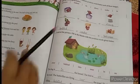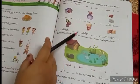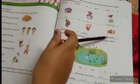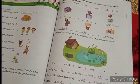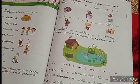Then under the box. Very good. Then between the boxes. Done, little learners? Come to the next question.